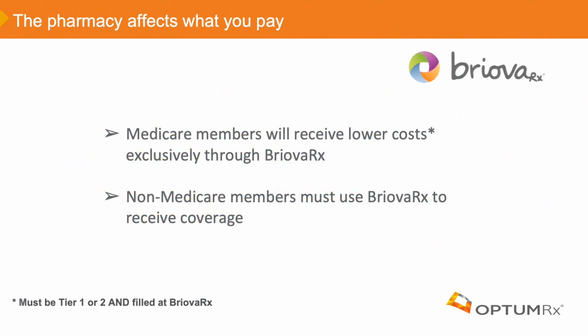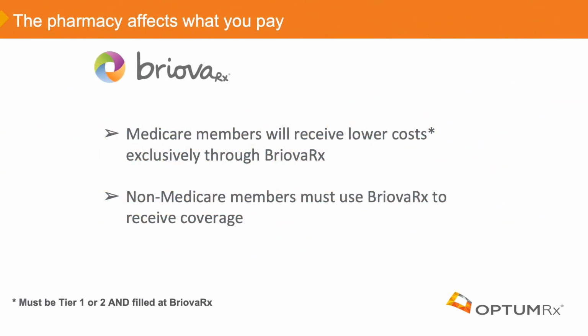In addition to personalized approaches, Briova Rx also offers exclusive savings to MPSERS members. Medicare members will receive lower costs exclusively through Briova Rx, while non-Medicare members must use Briova Rx to receive coverage for specialty medications.